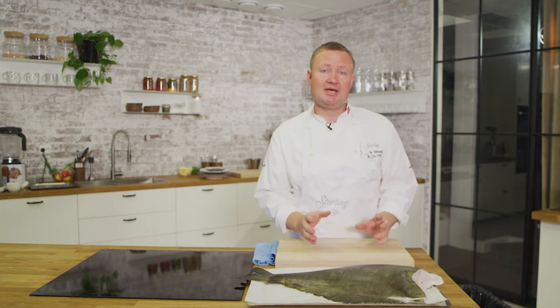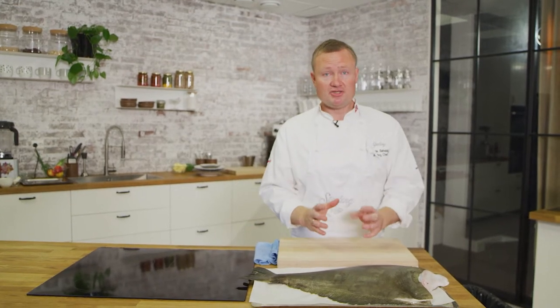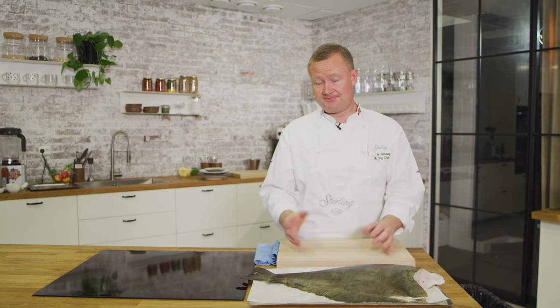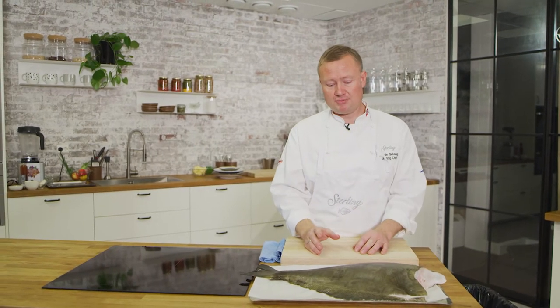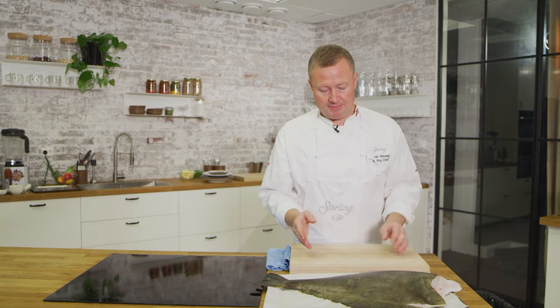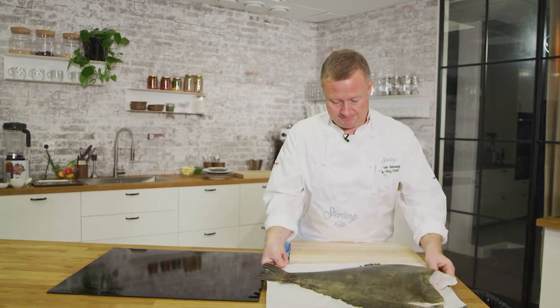And the head, we're going to make a nice little stock that we use for our sauce, or you can use it for a soup or like a consommé. It's fantastic, a lot of taste in our halibut, so we are proud that we can use all of the halibut to make sure that you have a good taste of our fish. So I will start now with preparing the cuts that we're going to use.